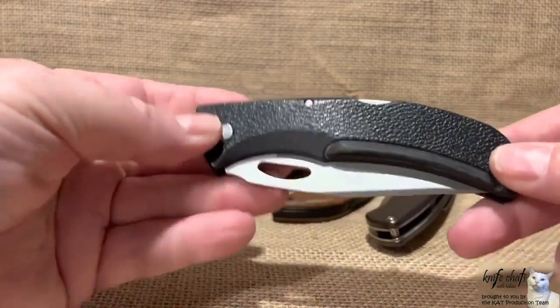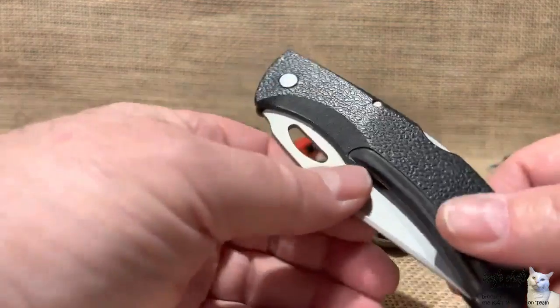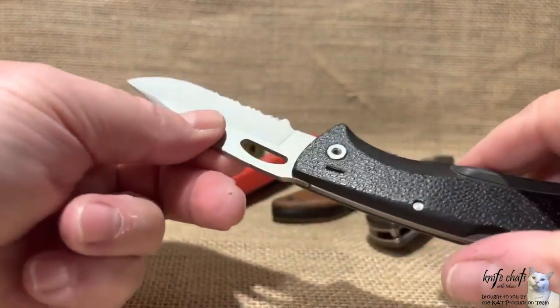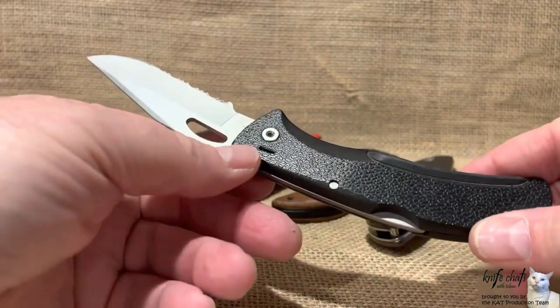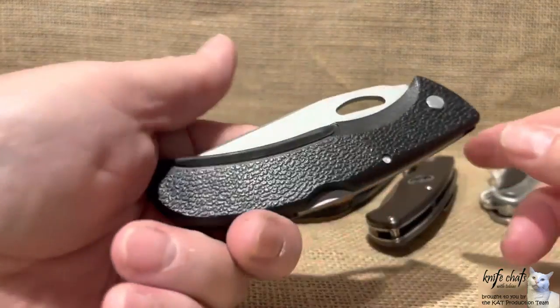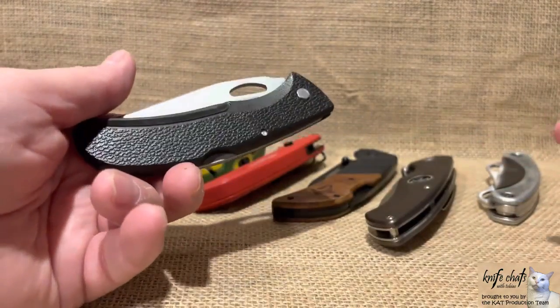Obviously, this one is an older one, Gerber USA, Easy Out. I don't know when this one is from, but it's a nice knife. Used to have a pocket clip. It doesn't anymore. But these are the kind of knives that you see from Gerber.